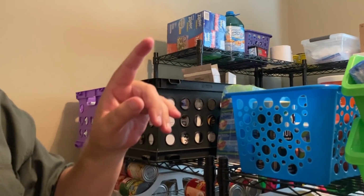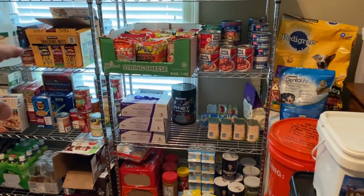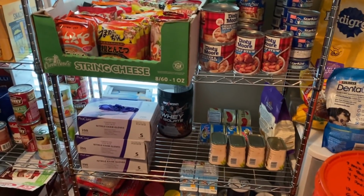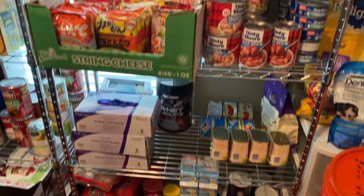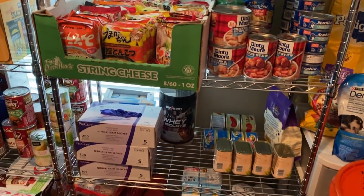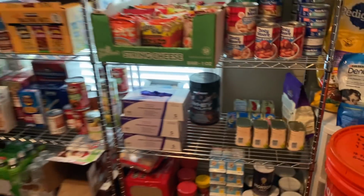We also have, and you can probably see over there, just take a look. We also have whey protein, a good drink additive as well, especially in an SHTF environment. Let's come on back over here.